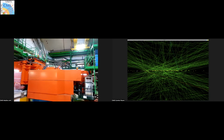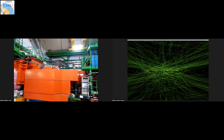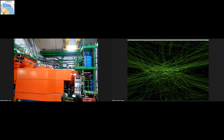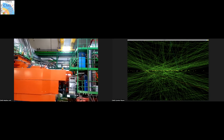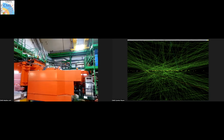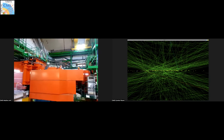And that upgrade involves all of these projects that I mentioned, of enormous complexity. And as I just said, we also need to digest and record this information. So our trigger system, which is the way that we select the information, also needs to be massively upgraded. So we'll walk around a bit more, but I'll pass it back to you, Claire.